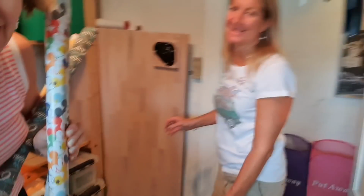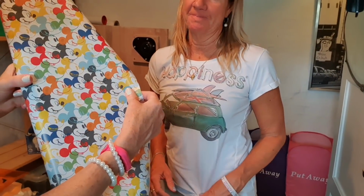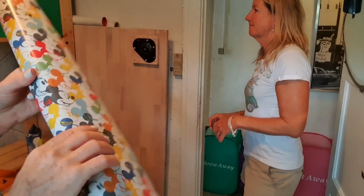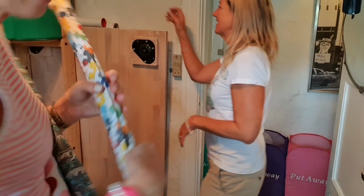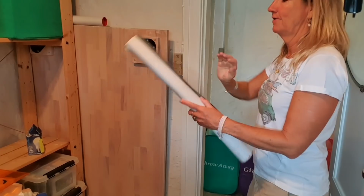You may not have known it before, but Sue is a huge Mickey fan. And we've got Mickey Mouse wrapping paper. Special things. Don't bother giving it to me. Don't use it for me. Right.